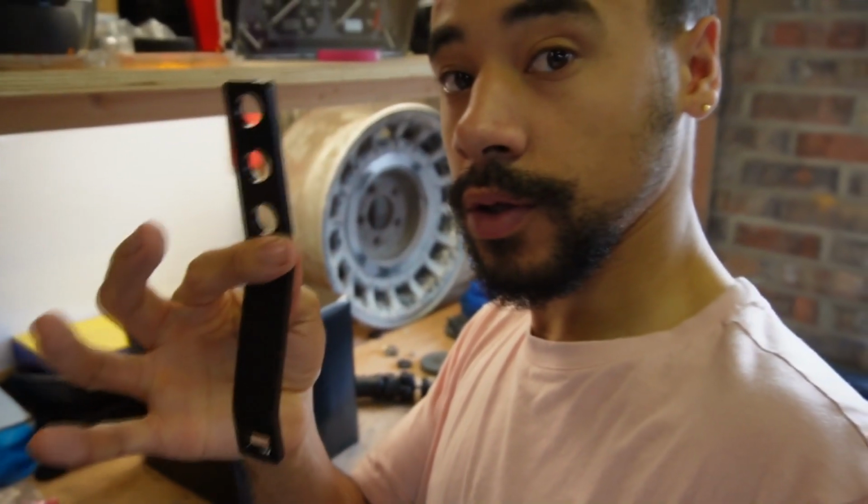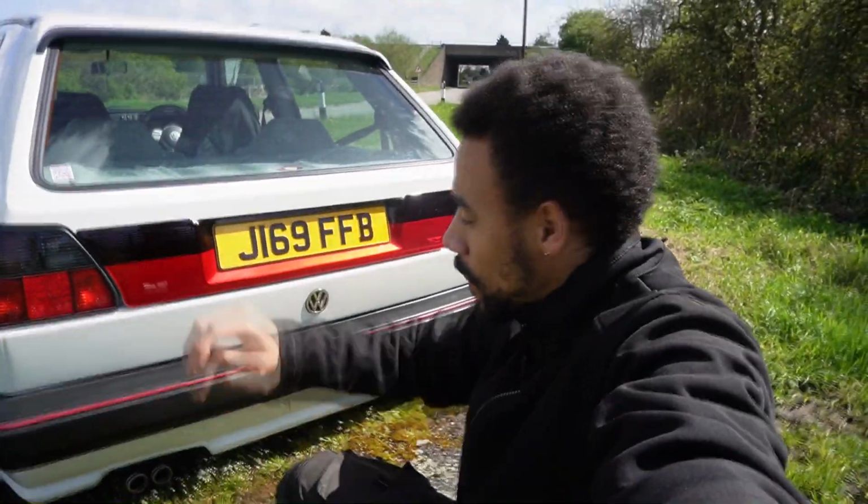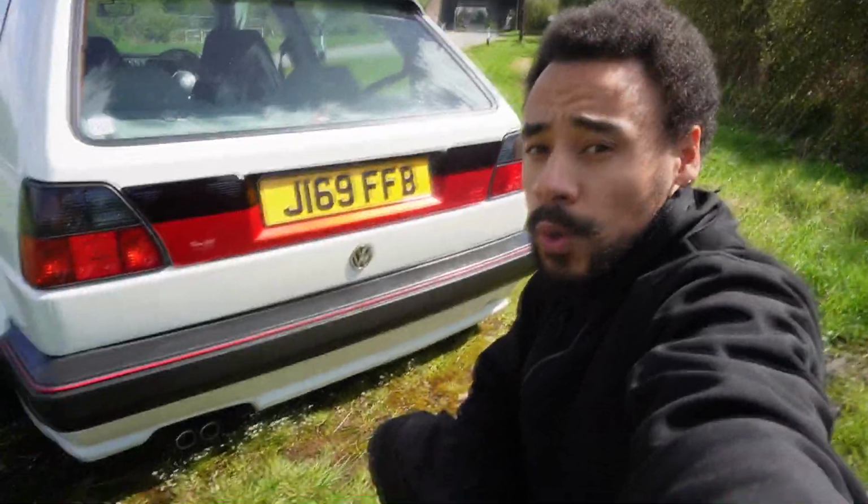We ended up installing a short shifter kit. Now, if you don't know about the short shifter kit on the Mark IIs and Mark IIIs, wow, you're sleeping on it. Made an absolute massive difference to the way this gear knob feels. Gives you a nice short throw now, and for £11.55, it's a no-brainer.